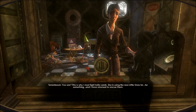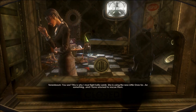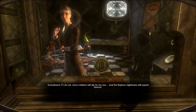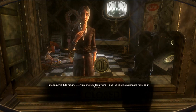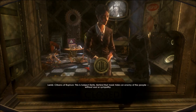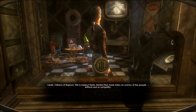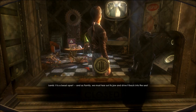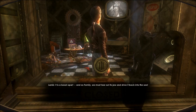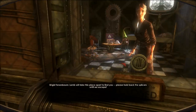You see? This is why I must fight Sophia Lamb. She is using the new little ones for something. And I have returned to rescue them. If I do not, more children will die for my sins. And the Rapture nightmare will repeat forever. Now, we must talk. Citizens of Rapture, this is Subject Delta. Behind that mask hides an enemy of the people, without soul or sympathy. It is a beast apart, and as family, we must tear out its jaw and drive it back into the sea. Lem will take this place apart to find you. Please, hold back the splicers until we escape.